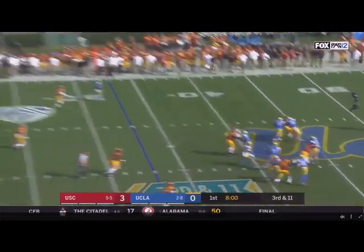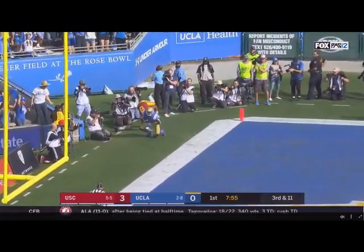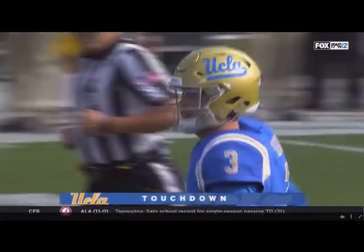He's in there to block on third and 11. Here's an end zone shot. Over the top. Perfectly thrown. Touchdown, UCLA. It's Theo Howard from 33 yards.